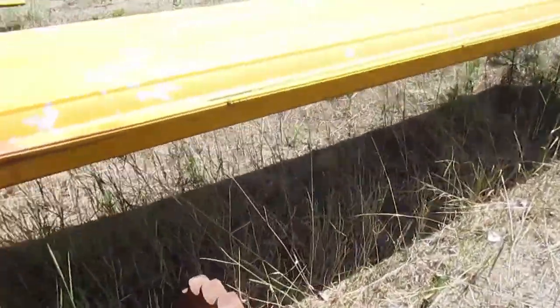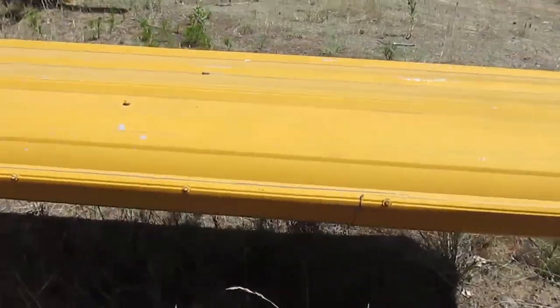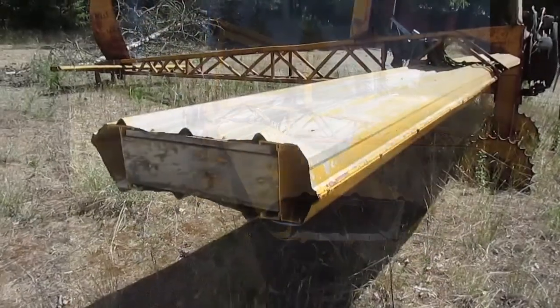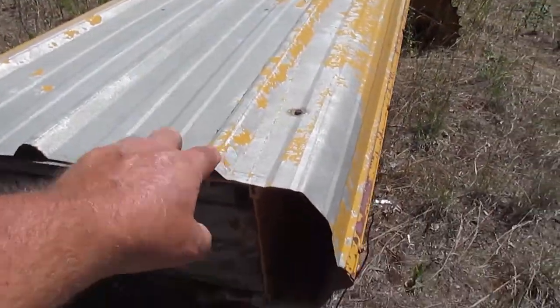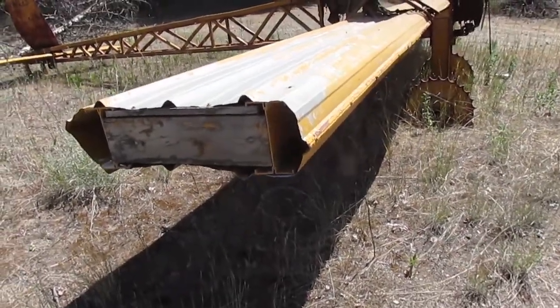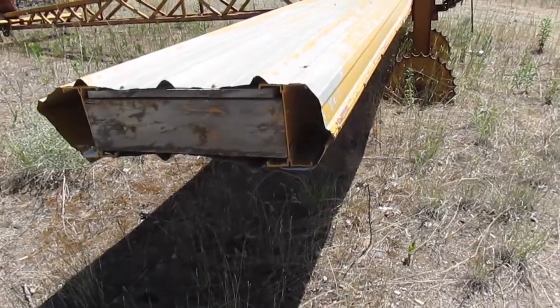The wings are made of old garage doors. This is hilarious. And some aluminum I-beams. On second thought, I think that's just metal roofing. I don't think that is a garage door. Metal roofing wrapped around aluminum I-beams and wood.